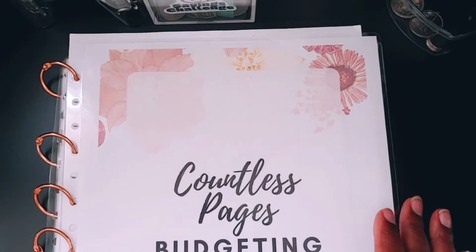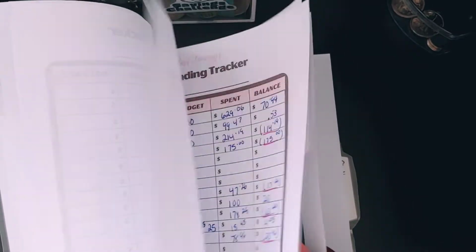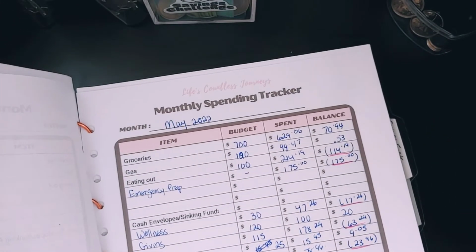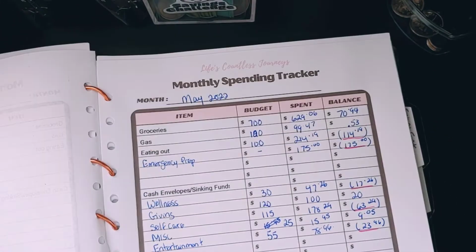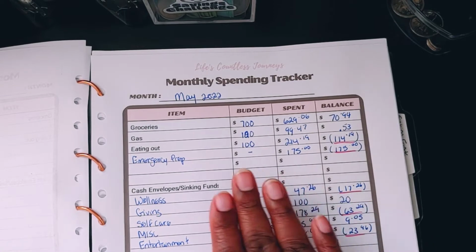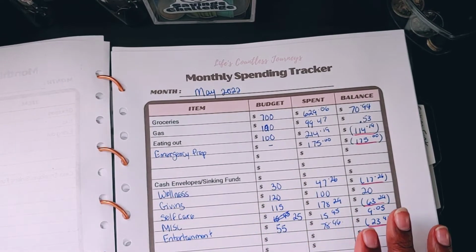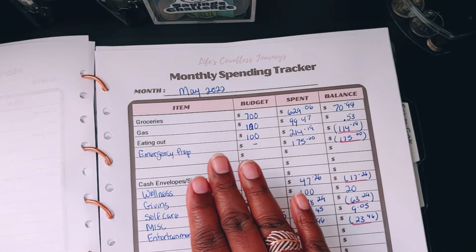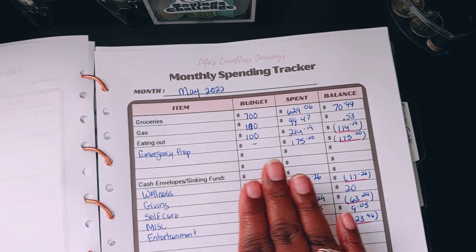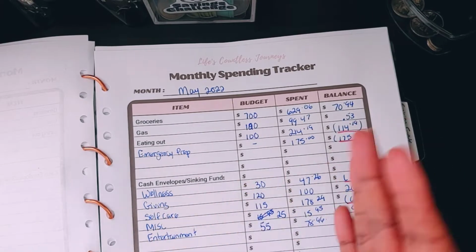Once I've done that, I will come over here and put a monthly total into my monthly spending tracker. In doing this, I can track the total and whether I was on budget or off budget in that area for the month. What I have also layered in, which I wasn't originally doing, is the cash envelopes and what category of spending that falls into, and what I had in my envelope versus what I spent, to see where I went over.